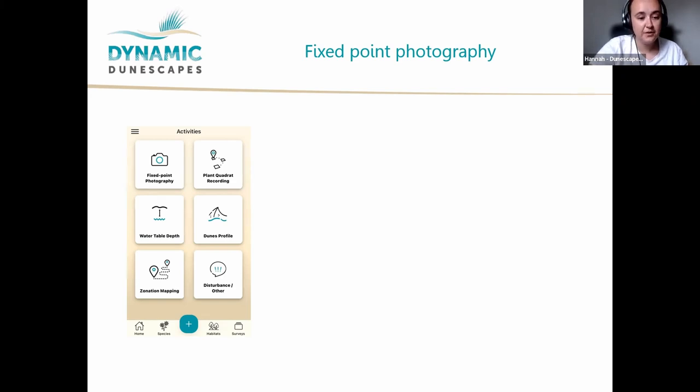So looking at the app, this is what it looks like once you click through to surveys. Imagine we're back on the home screen, you've clicked to surveys, and now you're being presented with a whole range of lovely activities. So this is fixed point photography, and the quadrats, which we've covered. All four different survey types that we mentioned in quadrat recording would go here. Then the dune profile, which uses the clinometer and the ranging poles. The water table, which is dip wells. The zonation mapping, which is the transition between zones. We haven't got to this one yet. So, fixed point photography.